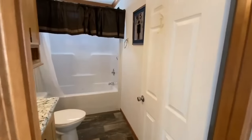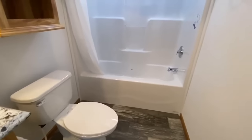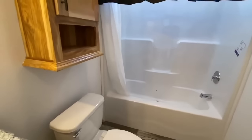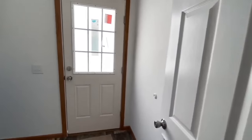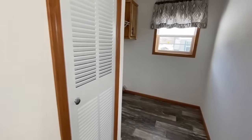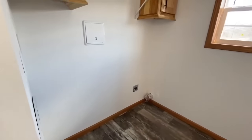But this has been one of my favorite layouts. And then you have your standard one piece shower tub combo. Again, going with the hickory throughout this home. And then into your utility room with a door towards the back. Then you have your furnace and your electric panel. And then in the corner you have washer dryer hookups.